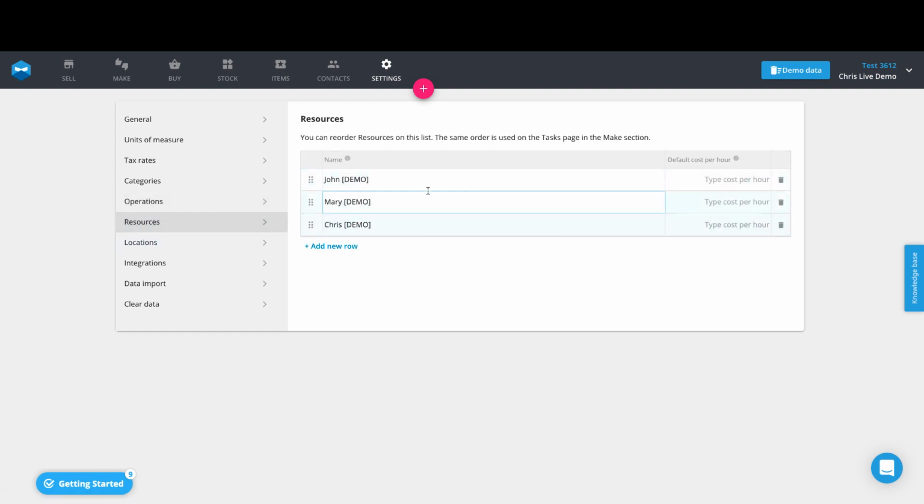And also resources. Resources can be a department, an individual person, a position, or a workstation. It depends a lot on whether your business is primarily labor focused or workstation focused in terms of manufacturing. You can also define a default cost per hour, which will automatically create the anticipated operation cost for that manufacturing order whenever a specific resource is assigned to that operation.